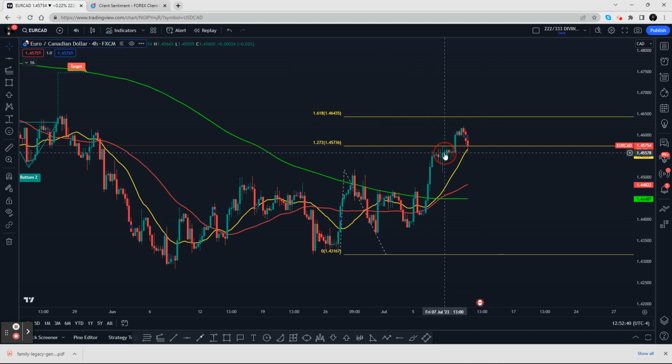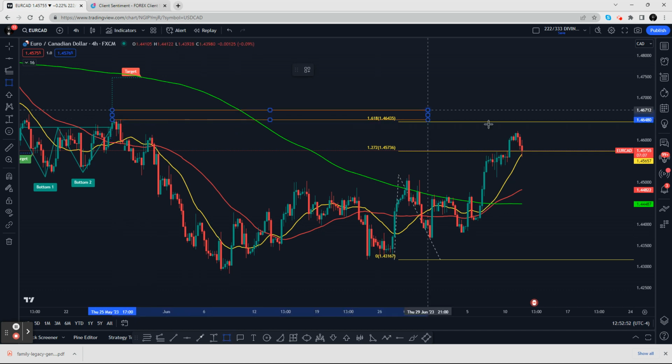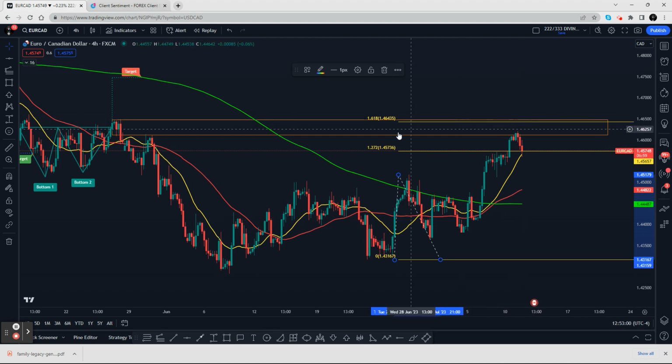All right, so that target was hit. If anything, we may try to shoot and get this target, and it aligns back at this zone right here, which would be a supply zone. And we already went into this zone, but we could go deeper, so we could see how that will operate.